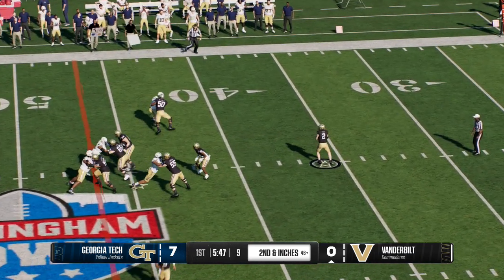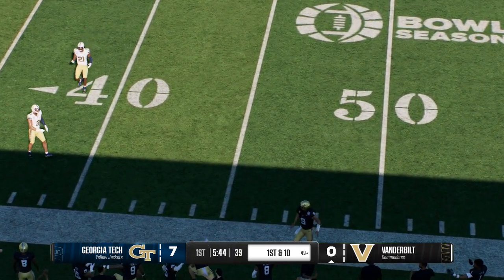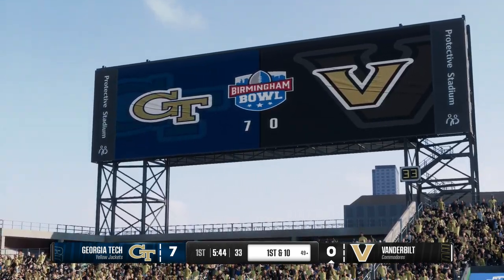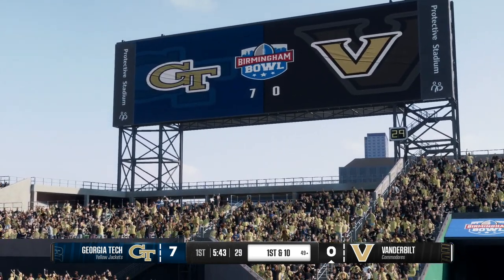Off play action. Quickly to the tight end. He steps out of bounds, but it will be enough for a first down. Love the way he didn't just run to a spot. He found the cushion in the zone and got himself open for the first down.